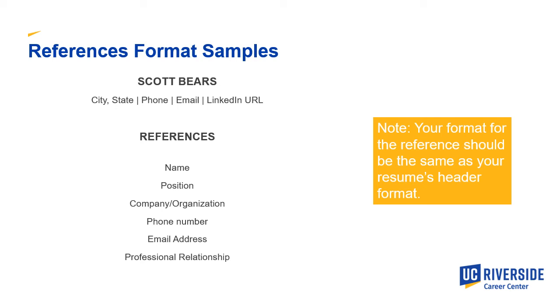You want to make sure, again, the information is current. It doesn't matter if your supervisors or coworkers have changed jobs, because your professional relationship could state that that person was your former supervisor at what location. Be sure to ask for the email and phone number that they use most often.